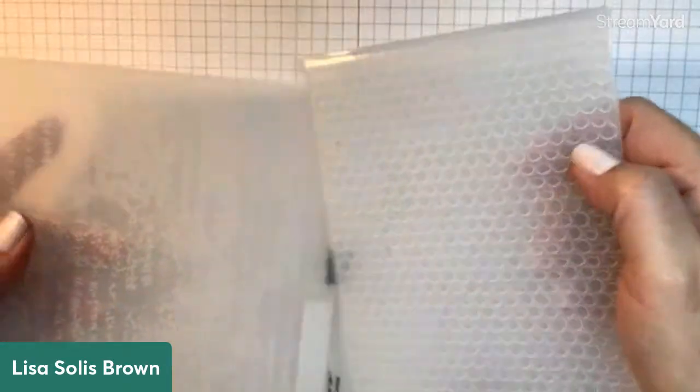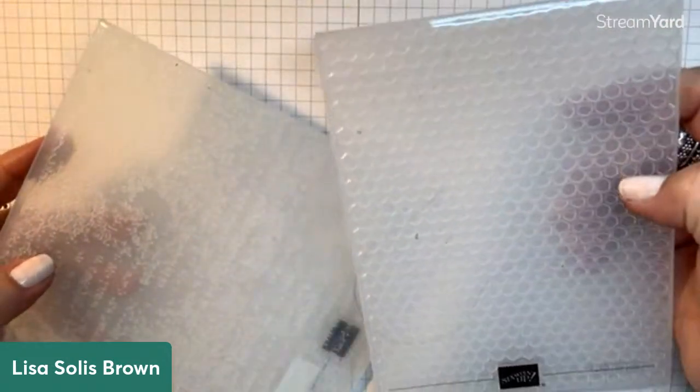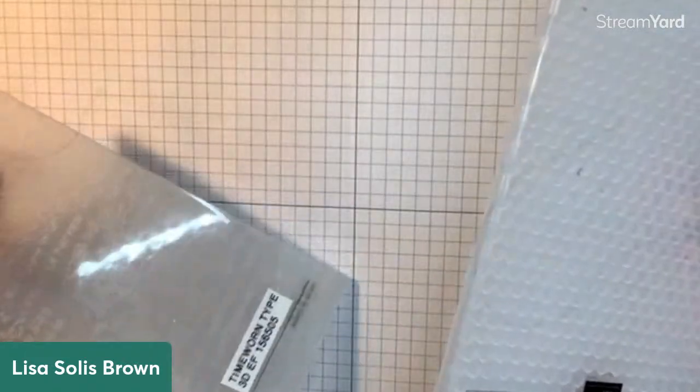So these are the embossing folders that I used on those hearts. Okay, I think this is honeycomb, and this is time worn type. All right.